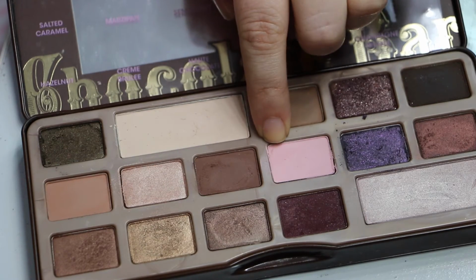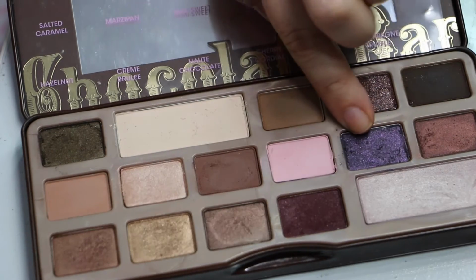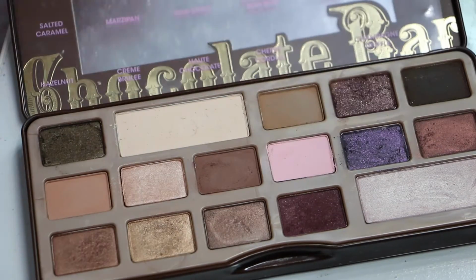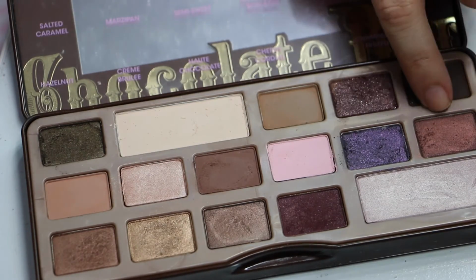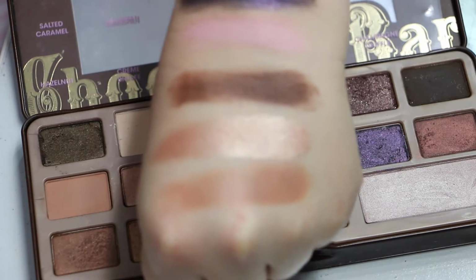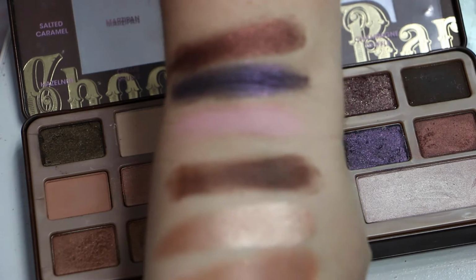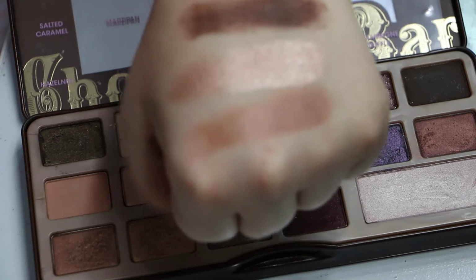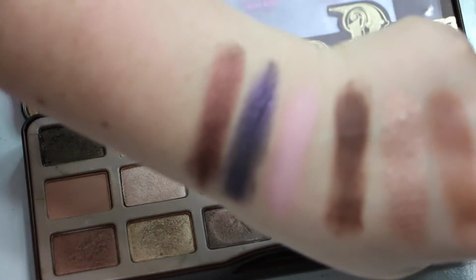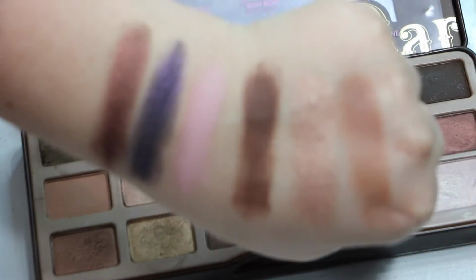Then this is a pink. I really don't use this pink all that much. The purple is really nice, but honestly, I just don't use these 2 as much because I'm all about the neutrals. And then this is also a very nice color. So here are the swatches for the second row. Let me turn my arm this way so maybe you can see it a little bit better.